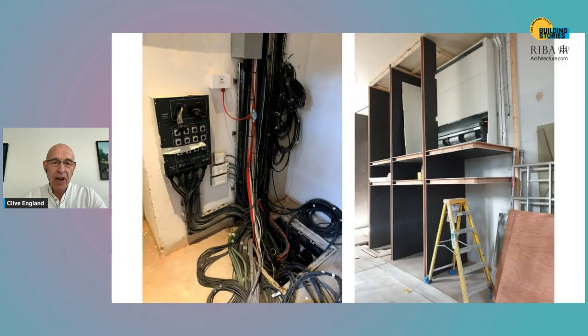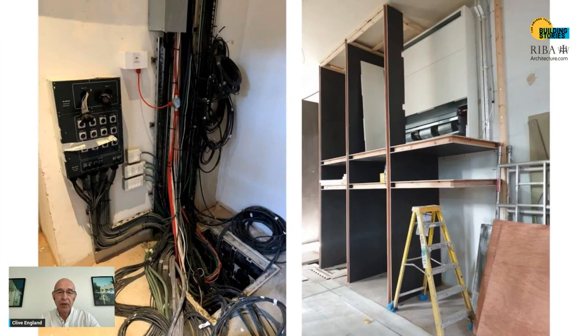It was also a very heavily serviced building. There are many, many kilometres of cabling in there serving a wide variety of functions, but you can't see any of them, at least not in the public areas. And on the right, the cupboards that I mentioned earlier were also used to conceal things such as the convector units up there at high level. So again, those are entirely invisible from within the building.